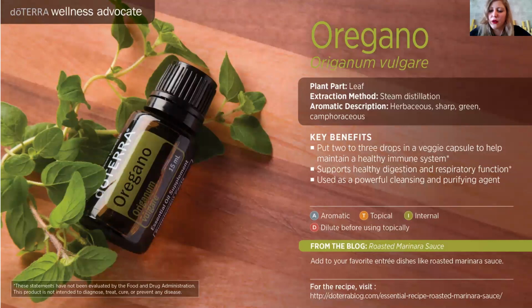Oregano. This is like the 2.0 version of Melaleuca. Oregano is not something I recommend taking internally every day because it's almost like a natural antibiotic. It's actually what they use in free-range chickens that they've agreed not to use antibiotics on. Well, the chickens sometimes get sick and they don't want to just have sick chickens running around their pastures, so they'll put oregano in the feed, and that is like a natural antibiotic.